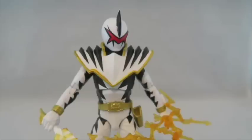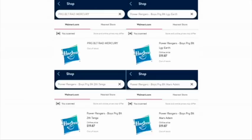The Lightning Collection White Dino Thunder figure helmet replacement. If you did not know, this is the order of them as well on the listings. Rad Mercury, LGY Earth, CTH Tenga, and Mars Atom.